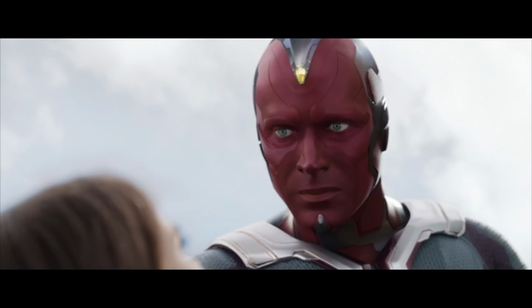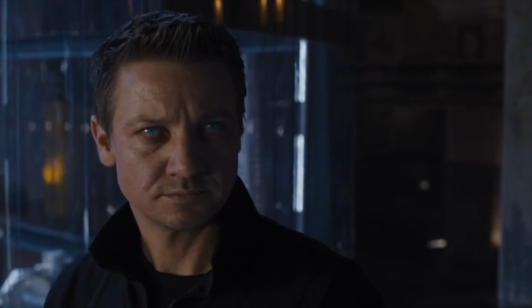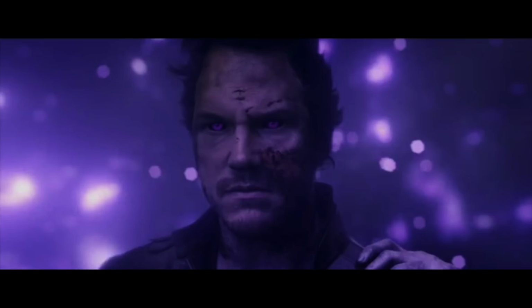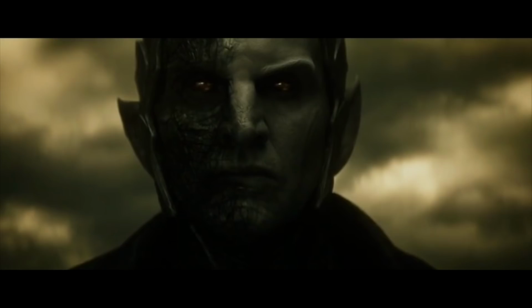Vision has the Mind Stone, and his eyes aren't yellow or even the same blue everybody else's eyes turned when they were brainwashed by Loki. Really, the only times anybody's eye color changed while using an Infinity Stone was in Guardians of the Galaxy, when both Ronan and Star-Lord had purple eyes while using the Power Stone, and Thor the Dark World when Malekith had red eyes while using the Reality Stone.